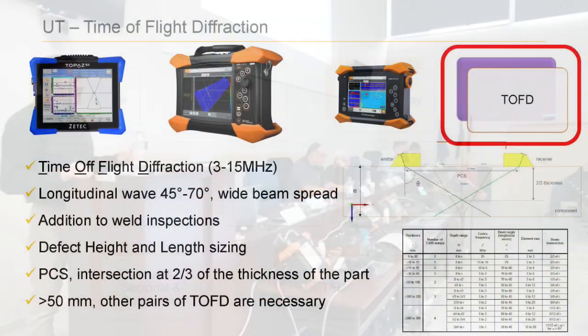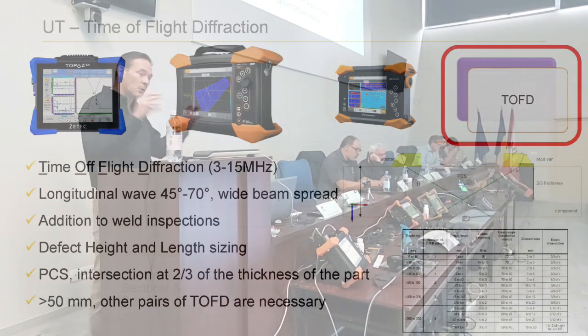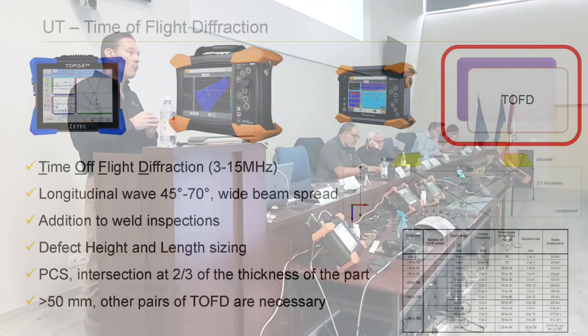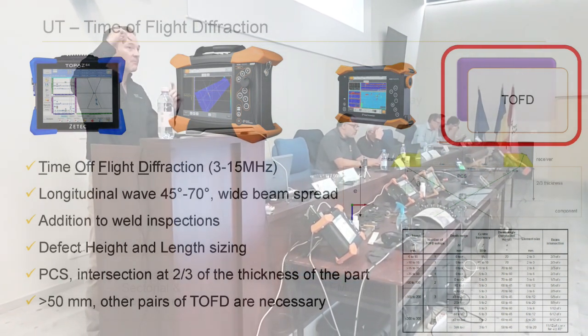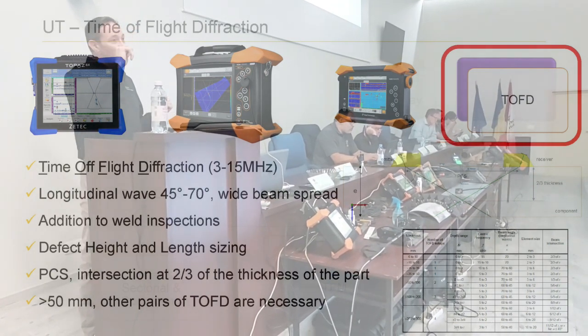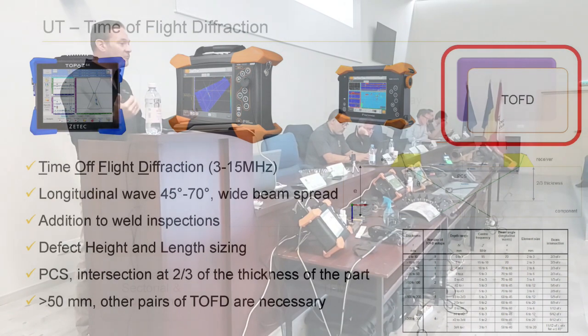On the other side of the spectrum, we also have TOFD. TOFD stands for time of flight diffraction. And with TOFD, basically we use a very broad angle probe, introduce a lot of ultrasonic energy into the material, and what we are looking for is tip diffractions. With those tip diffractions, we actually can do very accurate sizing of defects in welds.